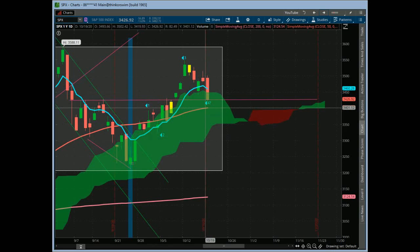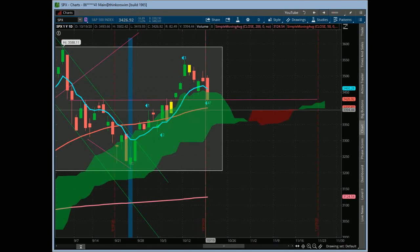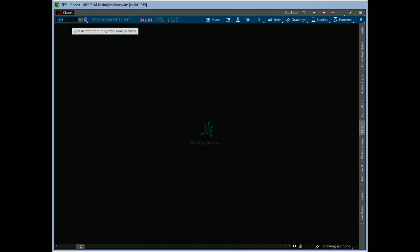And the 50-day moving average is just above the wave 1 top. So this is also a key area here, 3,400 on the SPX. So we may see a little bit more down movement, but that might be a rally point too. And a lot of algos like to play off the 50-day moving average. Let's take a look at SPY and see how that ended up finishing up here today, volume-wise.